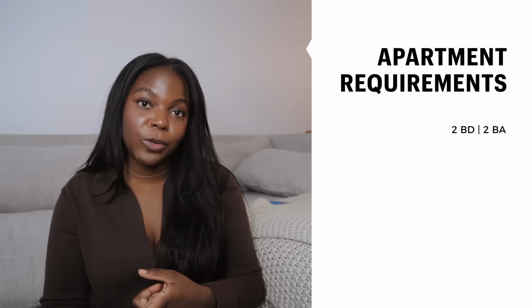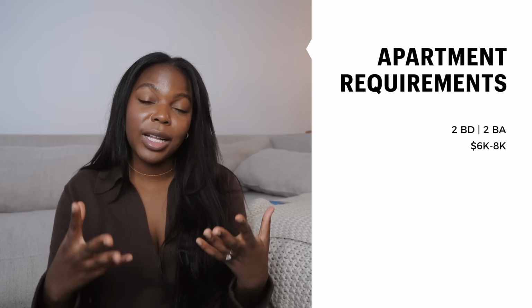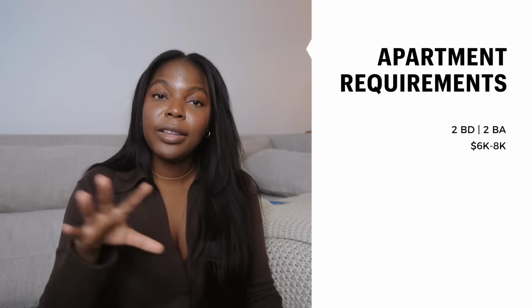These are the requirements for my apartment search. I would like a 2-bedroom, 2-bathroom. Would love a 3-bedroom if it's possible. My budget is $6,800, which sounds really high if you're not someone from New York City, but this is not really luxury price range in Manhattan. But in Jersey City, in downtown Brooklyn, which is my target location, it is possible to find apartments for that price in that area.